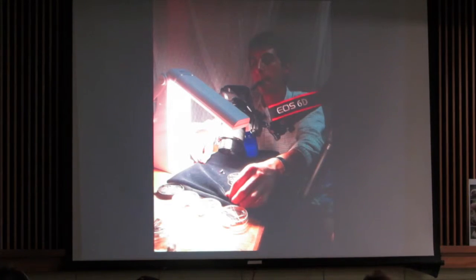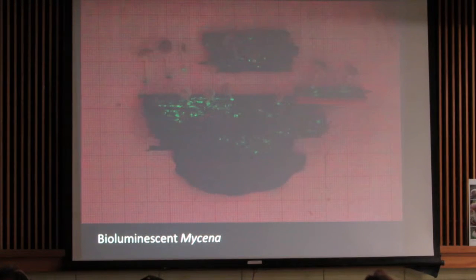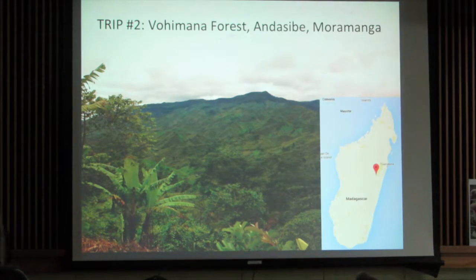So here's Danny working hard at night. Like I said, he stayed up all night taking pictures and taking notes. And even came across some bioluminescent fungi. This was a mycena that we found. Probably, I think, three. Not too many. We should have probably looked at some more.